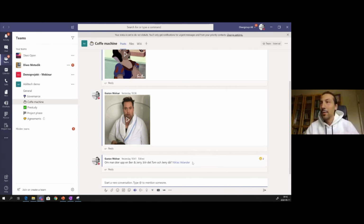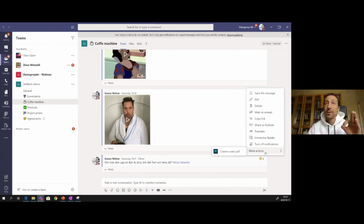Now, many of you may not be speaking Swedish, so I want to share another tip. If you don't speak Swedish, but you see that someone wrote in a language which you don't understand, "om man äter upp en Ben & Jerry, blir den tom och gärrig då," what you can do here is translate this directly into English or the language that you have prepared for your team's environment.